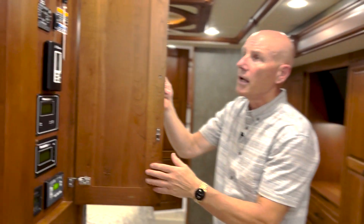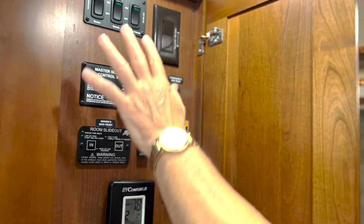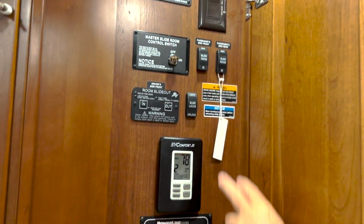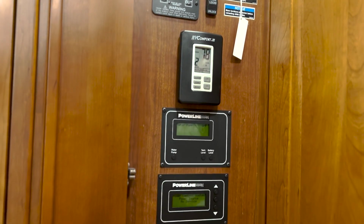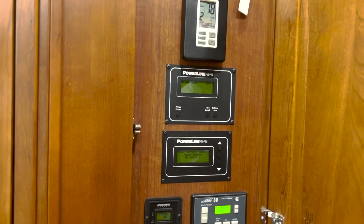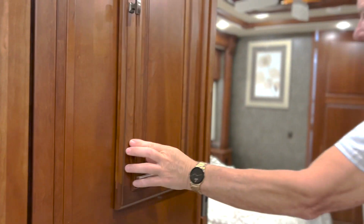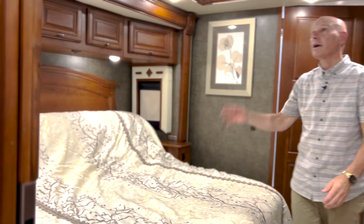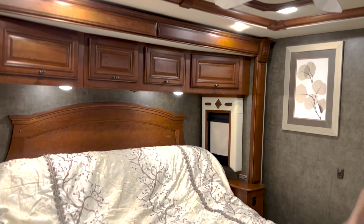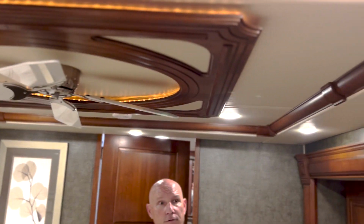Right across from that is your control panel with your slides, your Aqua-Hot, engine heater, slide controls, your temperature, which again, I said there's 3 different zones of temperature control in here, and your power systems, all at your fingertips. As you come into the bedroom, the master bedroom, you have a ceiling fan, a nice crown molding up above, adds a nice rich feel.